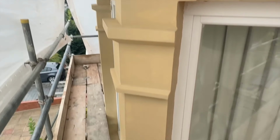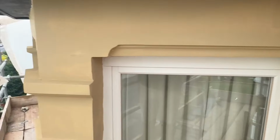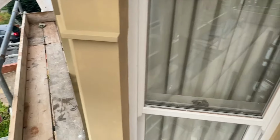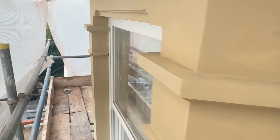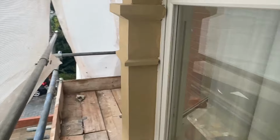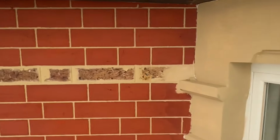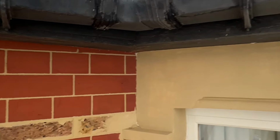Okay, so let's give you a little update of how we're getting on. That first coat of paint has been put on yesterday. All of these bay sections have been done all the way through there, all here. Don't know if we're going to get much done today because all of this guttering is leaking everywhere. So we'll try our best.